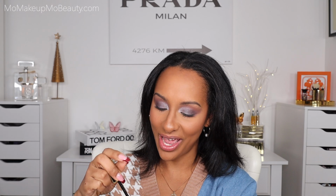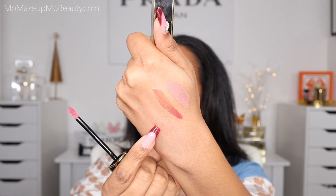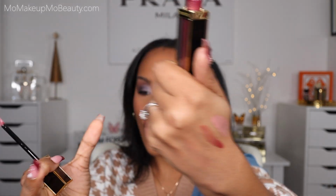And wow, this one has a little bit of a shimmer to it, but in the Tom Ford way. The shimmer in this just allows your lips to look even more glossy. It's so gorgeous. It's not chunky. It doesn't leave the glitters when they dry down and scatter all over. This is my longtime favorite, forever favorite. This is like my third one.